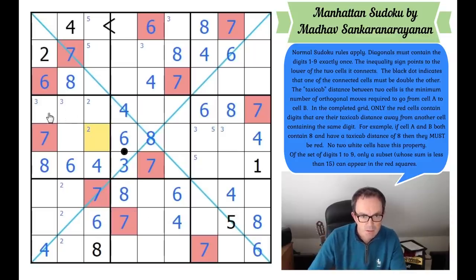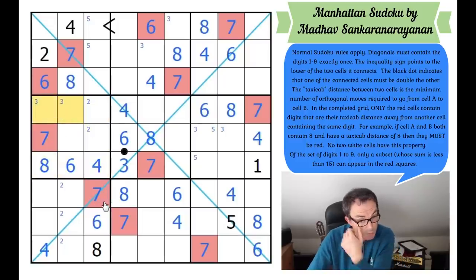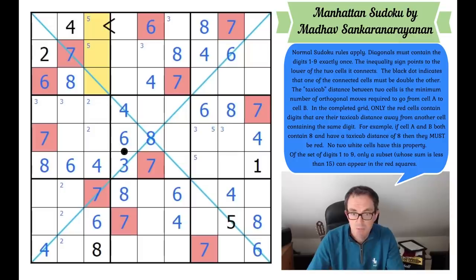Now look, if we look at 3s in this box, they're locked into column 1 and column 2. So the 3 in box 1 must be in column 3. It must be in one of those squares. Look, that can't be a 3 now. That can't be a 3 because of the knight's move constraint.